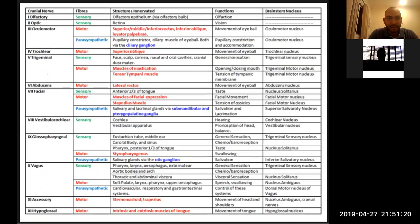Some of these cranial nerves carry motor function, some carry sensory function, some carry both, and some carry sensory, motor, and parasympathetic activity. The olfactory nerve is for smelling, a sensory nerve. Optic is for vision, also sensory. Oculomotor is motor for movement of the eyeball. All extraocular muscles are supplied by the third cranial nerve, except two: the SO4, superior oblique, supplied by the fourth, and the LR6, lateral rectus, supplied by the sixth cranial nerve, which is abducens.